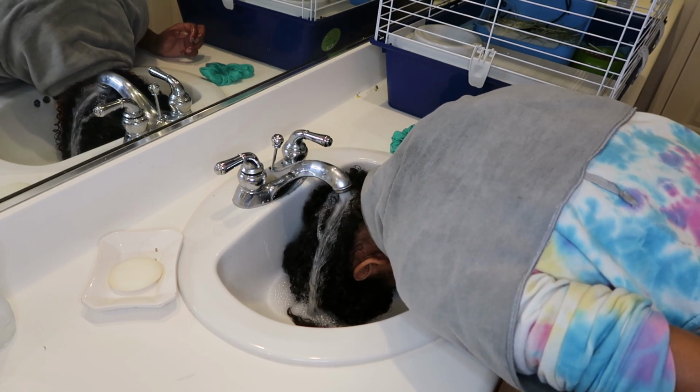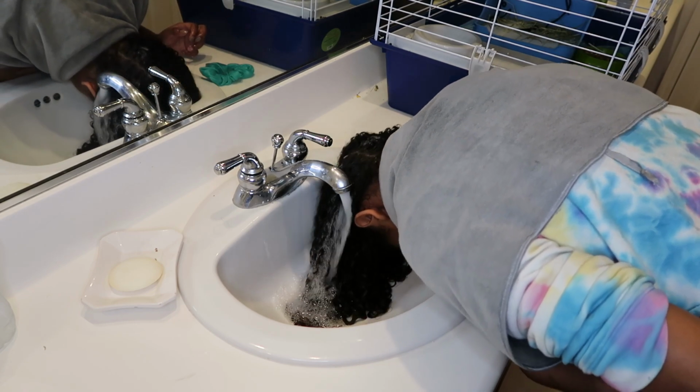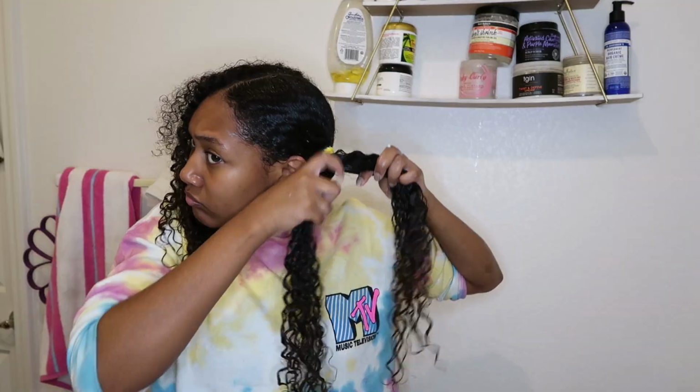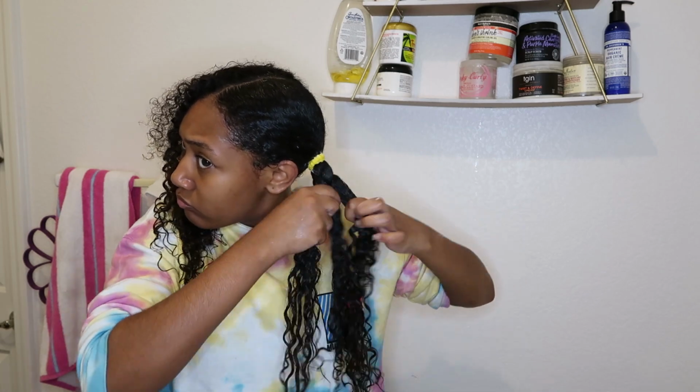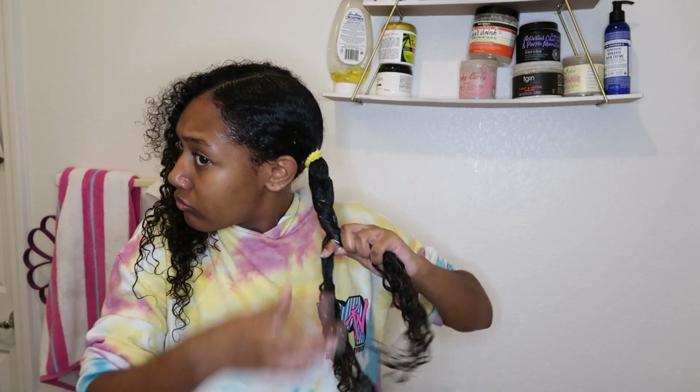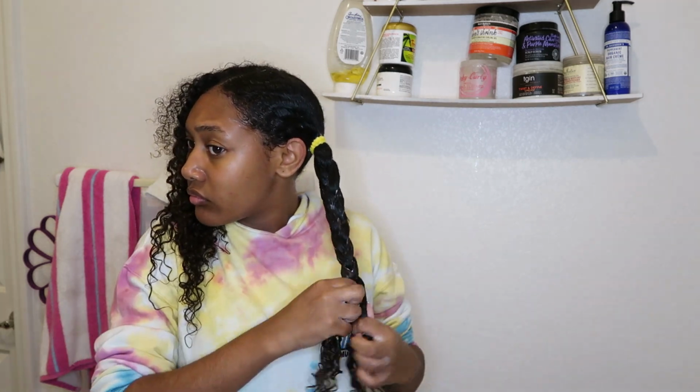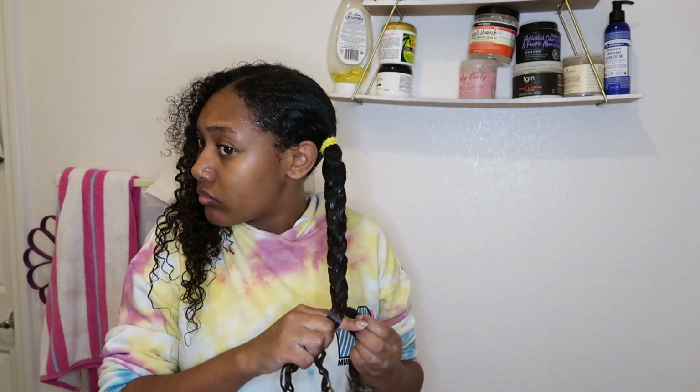So I wait till I get out of the shower and then I rinse it out in the sink with cold water just because I can't be brave enough to just turn the cold water on inside the shower. And then after this I just put my hair in a protective style because this is week 2 of July, so I need to protect my hair.